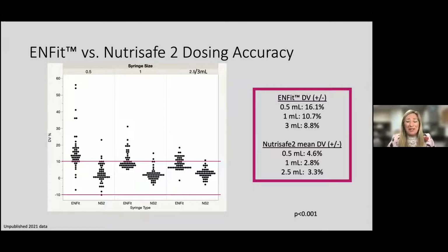The infant low-dose tip, when we look at it with our 0.5 versus 1 and our 2.5 and 3 ml syringes, we found that dosing variance was significantly worse at the smaller syringe sizes. So for the infant low-dose tip, the 0.5 ml overall dosing variance was around 16%, and then the 1 ml syringe was around 10.7%, and the 3 ml brought it down to about 8.8%.